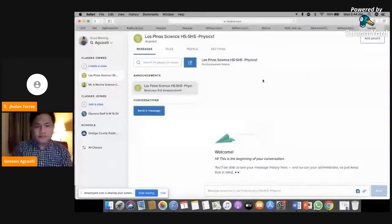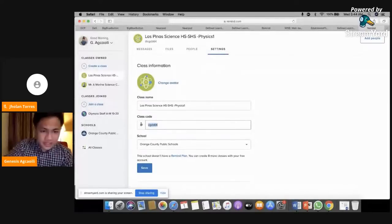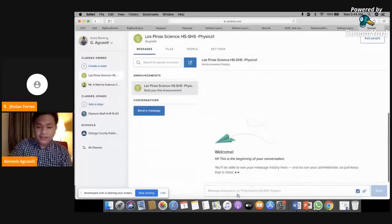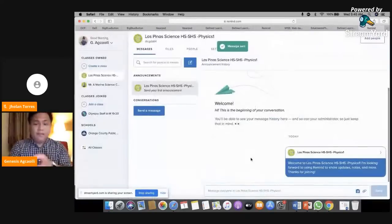Now, let me show you some of the things here. Ma'am Marge, yung code, kung gusto mong pumasok, ito siya. Ayan yung code, CGC B64. So, mapapasok po kayo dun sa group na yan. So, dito lalabas yung mga messages. Kunyari, meron na siya actually dyan: I'm looking forward to using Remind to share updates, notes, and more. Thanks for joining. And then, pwede mong ipasok si Google Classroom, papunta dito. And then, send. Or pwede kang gumawa ng sarili mo.